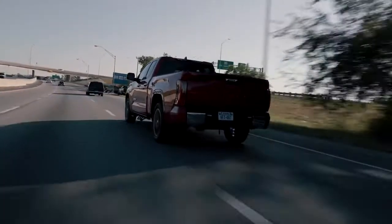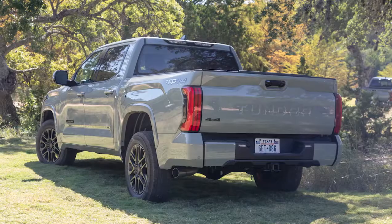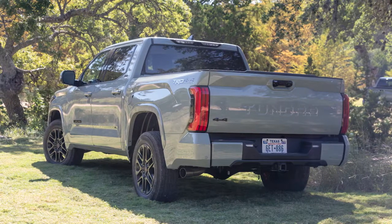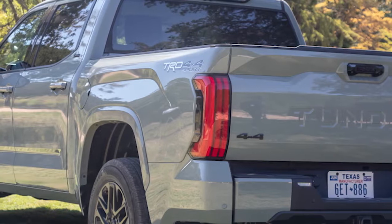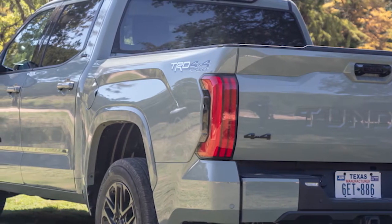On the other end, the TRD Sport is slightly sportier, with a firmer feeling ride that stops short of being too hardcore. I wouldn't exactly call it a fun-to-drive truck, as the steering is still pretty slow ratio and there's plenty of body roll in corners, but it seems to fit the Tundra's billing as a more comfort-tuned machine, and in this case, one that looks a little sportier too.